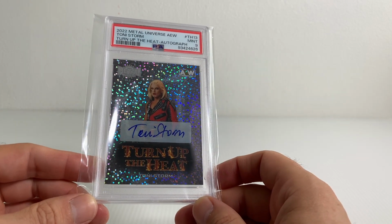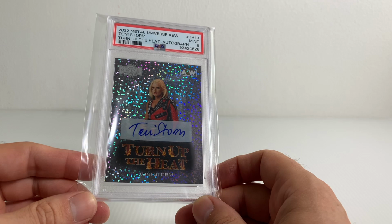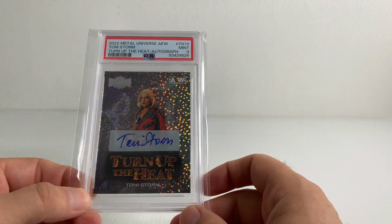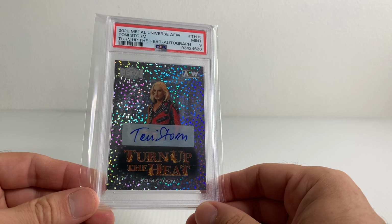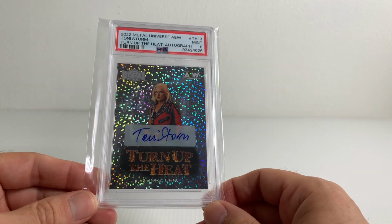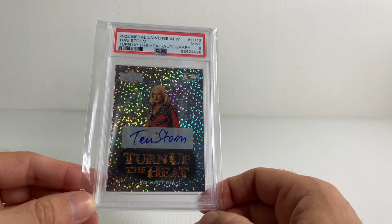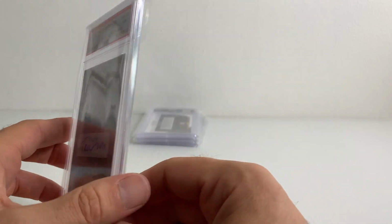Did get a 9. A 10 on this would have been really nice, but still, the fact that it's so rare, I don't think the 9 hurts it that much. Obviously, you got the old Toni Storm gimmick here, so I don't know if that plays any kind of factor into it. But got the 9 there. This is a pop 1.